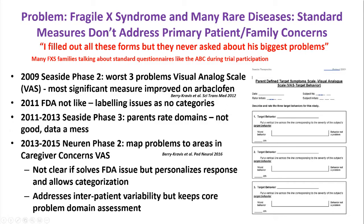And this actually was the most significant measure improved on our baclofen in the phase 3 Seaside trial. But the FDA did not like this because these behaviors were all over the place. Why were they all over the place? Because the important behaviors are different in every family, and so they couldn't be put into categories. So then Seaside said to the FDA, okay, we'll just have the parents rate domains like anxiety or aggression. And this was a problem because it wasn't really addressing a specific behavior, like he has a tantrum every day when he gets off the bus. And so it was very hard to rate, and the data was kind of a mess.